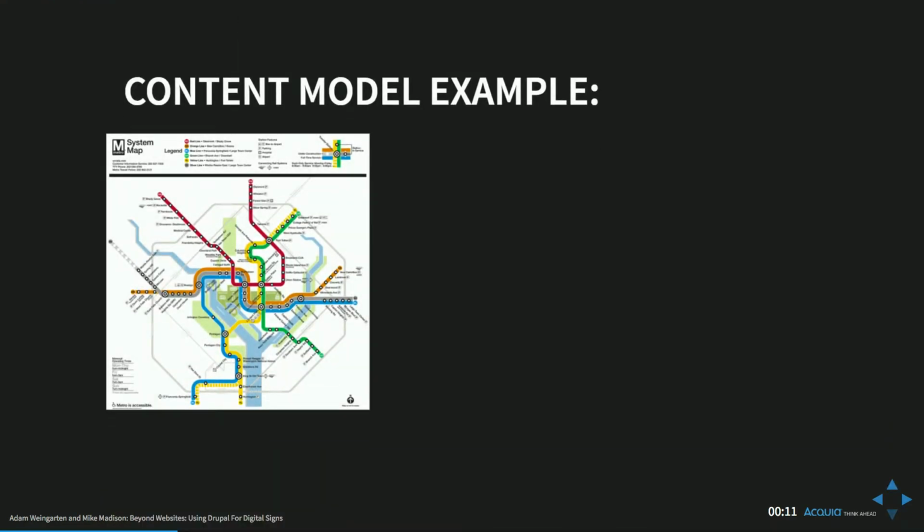So, content model. Let's say that we are trying to build a sign for a train system. So let's say that we are building the sign for the DC Metro. We look at this, and the first thing is we have train lines. So we've got red, blue, yellow, green. We have directions. So maybe I'm going to go in the direction of Shady Grove, or maybe I go in the direction of Glenmont. So I have choices. I can go in different ways.